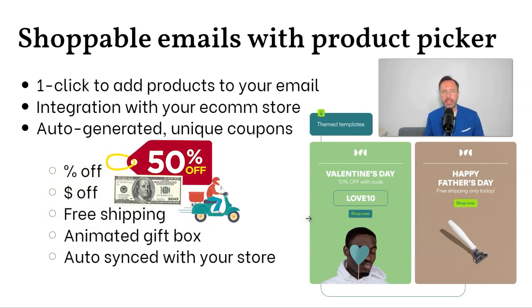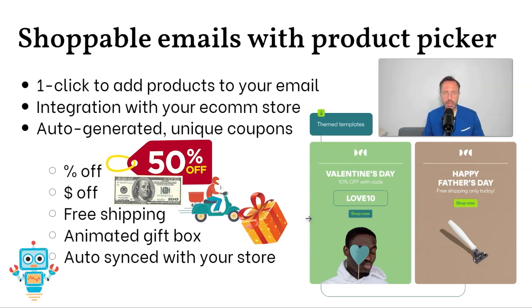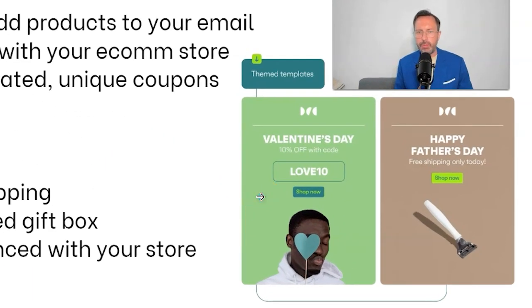You can also do a cool thing like having an animated gift box where they unveil a special offer that's just for them, perhaps because they're a most valuable customer, or perhaps because they acted on a specific offer in the previous email. And all of this can be automatically synced with your store, so you're not needing to constantly keep both systems up to date. You can see an example on the right here where there's a Valentine's Day promotion, 10% off using the special coupon code LOVE10. Another example where we're promoting a special offer for Father's Day.